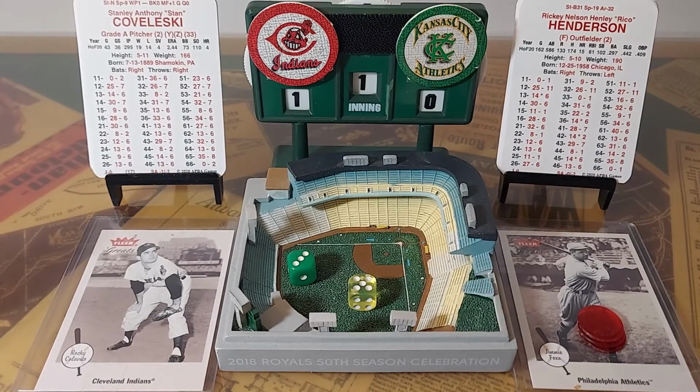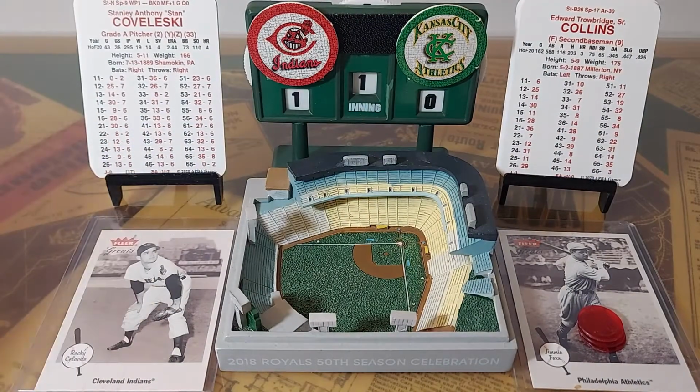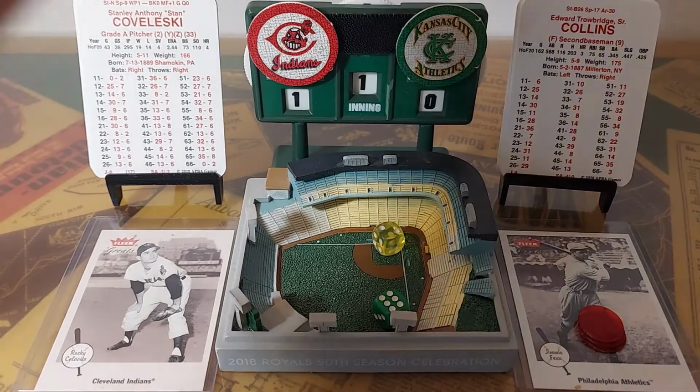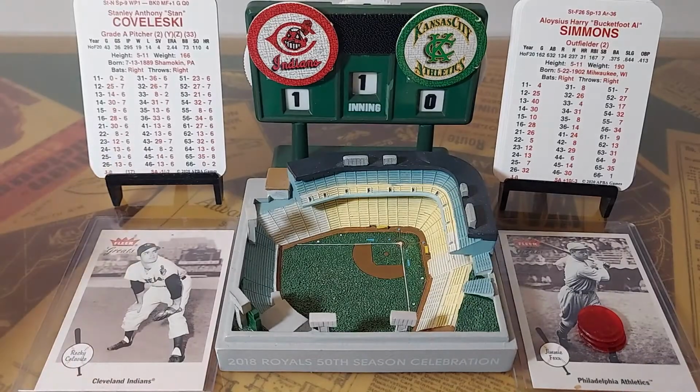Little dribbler in front of the plate. Alomar will have to hurry to throw to first. He is out. Rickey Henderson is retired, 2-3. 1 down. Eddie Collins. .22, that's the same thing. Throws to first. Collins is retired 2-3. Al Simmons. There's a pitch from Coveleski.